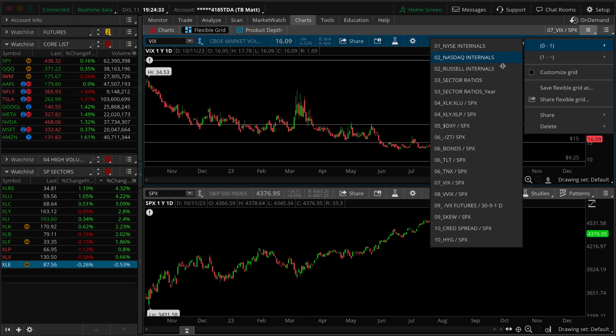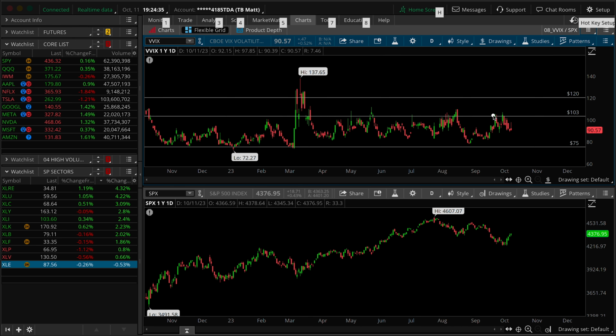Let's take a look at the VVIX, volatility of the volatility index, underneath the 103 precursor, just as a general reminder. If the market's going to see a stronger route to the downside, typically this will make the move over 103 first, then your VIX capitulates, and then you start to see that larger drawdown in equities below.